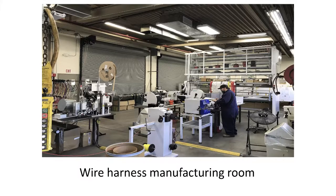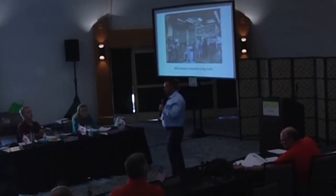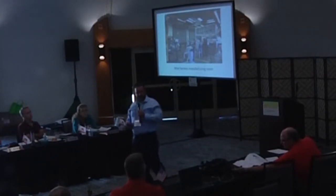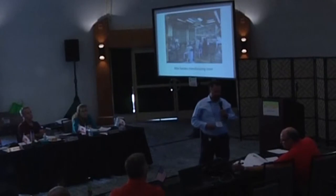Wire harness manufacturing room. I'm not going to pass this around because it's kind of bulky, but you guys are welcome to look at it. So our wire harness manufacturing room manufactures anywhere from 2,000 to 3,000 wire harnesses a year. The truck that we're going to look at today has a main harness and 9 sub-harnesses on that truck alone. This is one of the main harnesses here.